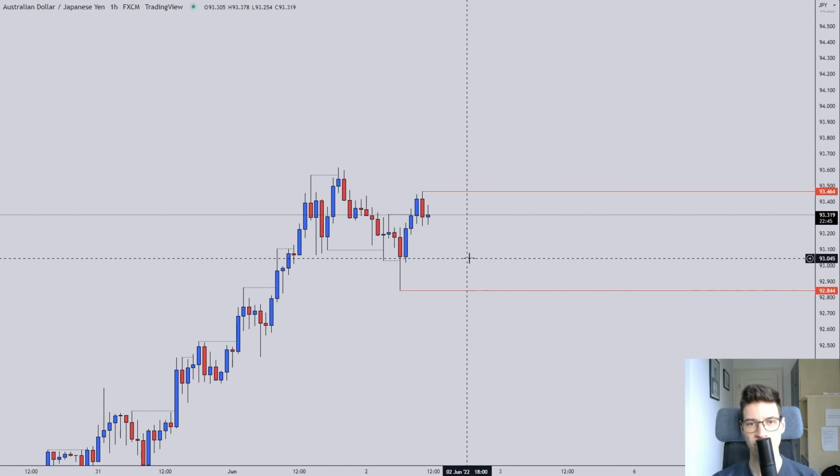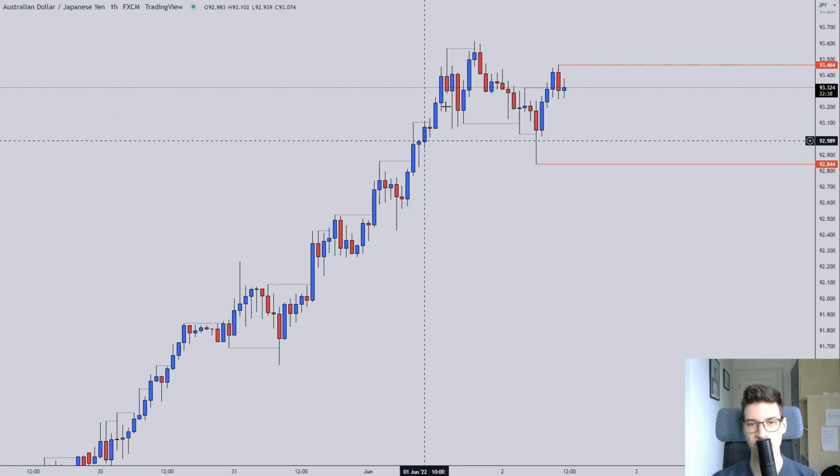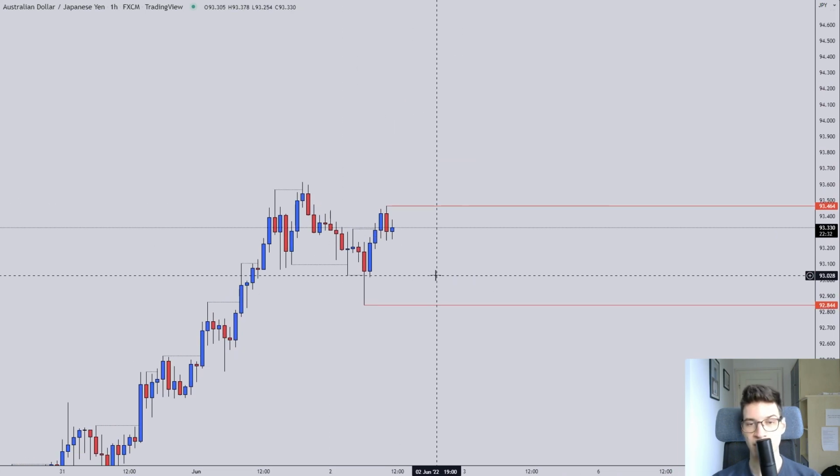So yeah, that's about it for the forecast. Again, this week has been pretty slow. We did have this nice large trend, but for me personally, there were no entries that fit my plan. So I'm just being a bit more patient.